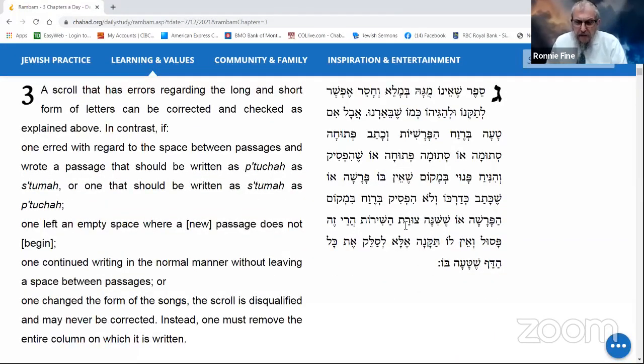Psucha and Stuma. You can see them in a Sefer Torah, or rather in a Chumash, not in a Sefer Torah, but you can see them in a Chumash with a Samach or a Pei in the Torah. Halacha 3. A Torah scroll that has errors regarding the long and short forms of letters, as we mentioned with a Vav or a Yud, they need to be corrected and checked, as we've explained previously.